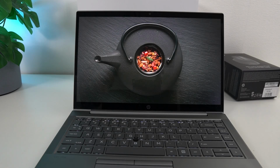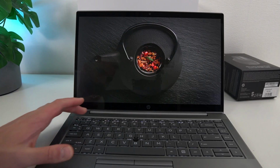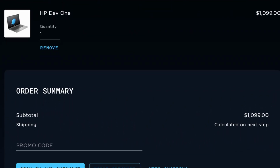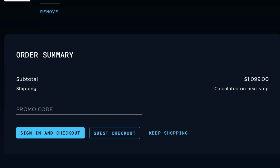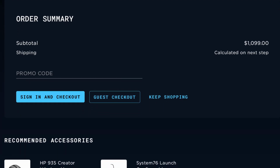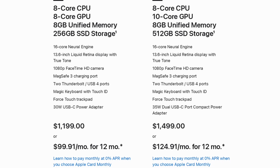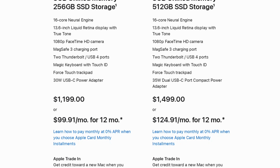Performance and battery life are very, very good as well, and user repairability and upgradability is a very nice plus on top of that. The Dev 1 is also at a very good price point, $1099. For that kind of performance and build quality, you're cheaper than a MacBook Air with comparable performance and build quality, but lower battery life. And so we come to the conclusion.